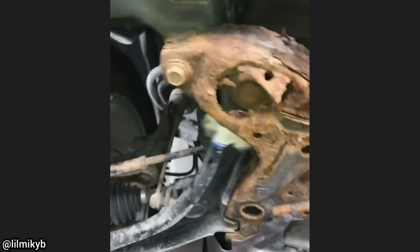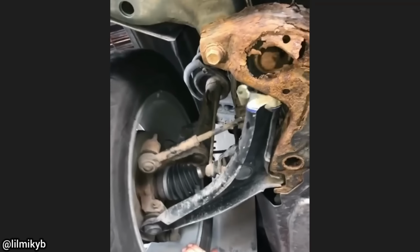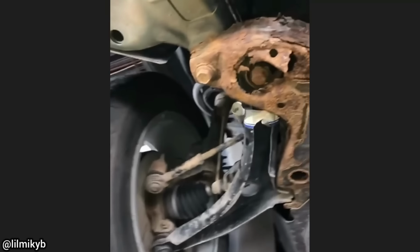This car was brought in as the customer apparently had another shop install a new lower control arm, but the car is still all over the road. Whoever installed the control arm did not notice our subframe was rusted through, and the customer declined repairs for a new one.